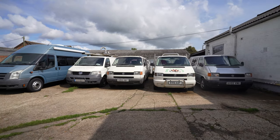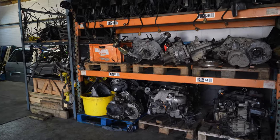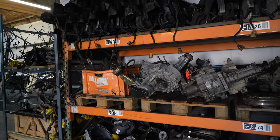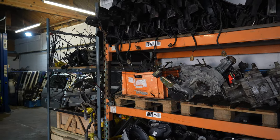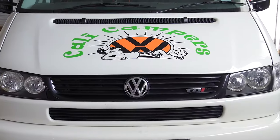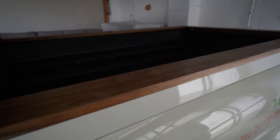Just pulled up to Cali Campers and it is literally like heaven for anyone that is renovating. They have spare parts of everything. Chris has already found some bits and pieces he wants to take out for the Razorback, but more importantly, you should see the Razorback that they have done.